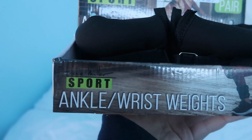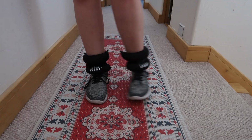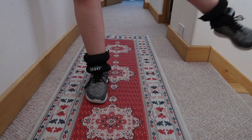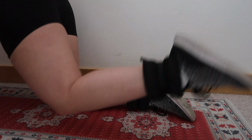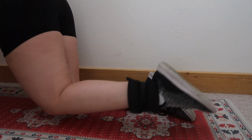Next at Marshalls, I found a pair of ankle/wrist weights. This is a 5-pound pair. I have used these before in the past. Normally the ones that I've used are 5 pounds each, but they did not have that option at Marshalls. But this is the same brand as the ab wheel, so I'm interested to see the validity of how it works out. On the back of it, it says they're soft, comfortable, and non-slip, Velcro closure for custom fit, tone and build upper body and lower body, and 2.5 pound each weight. So I guess you can use it on both your wrist and your ankles.